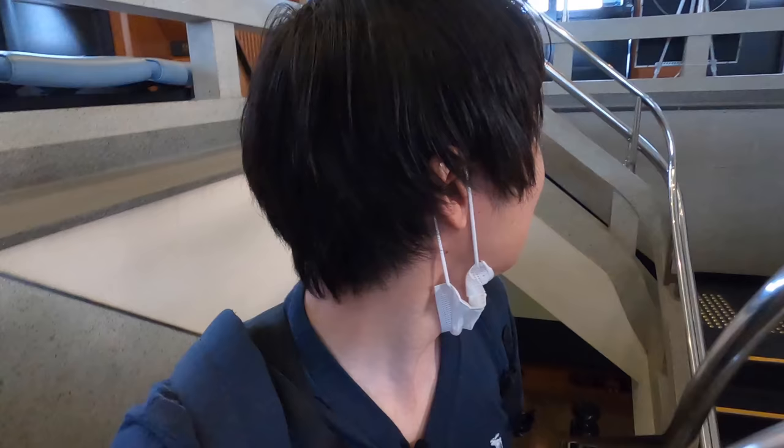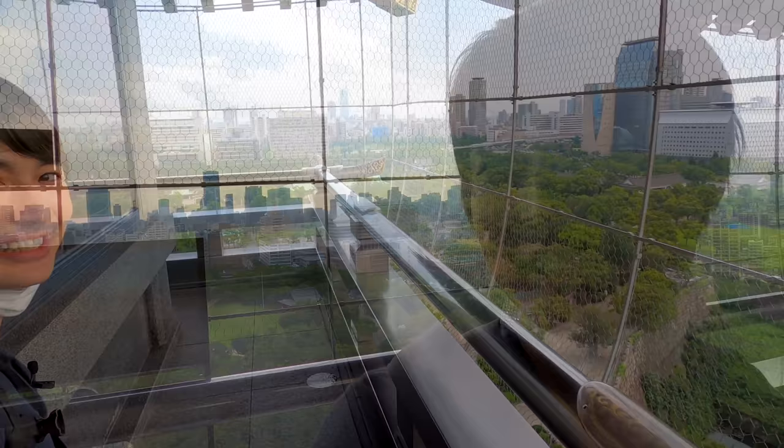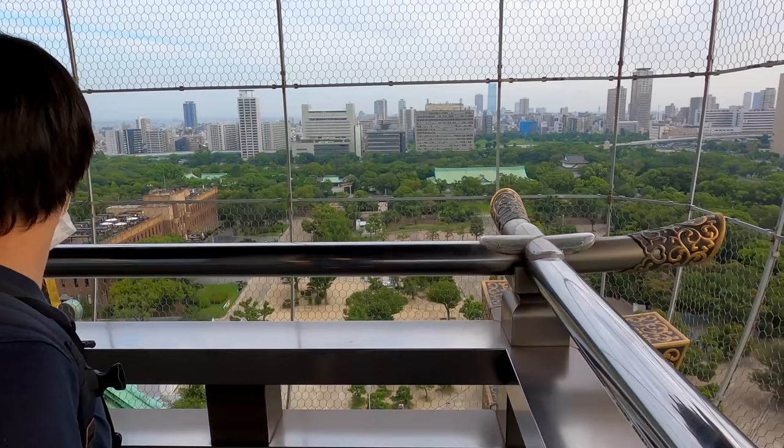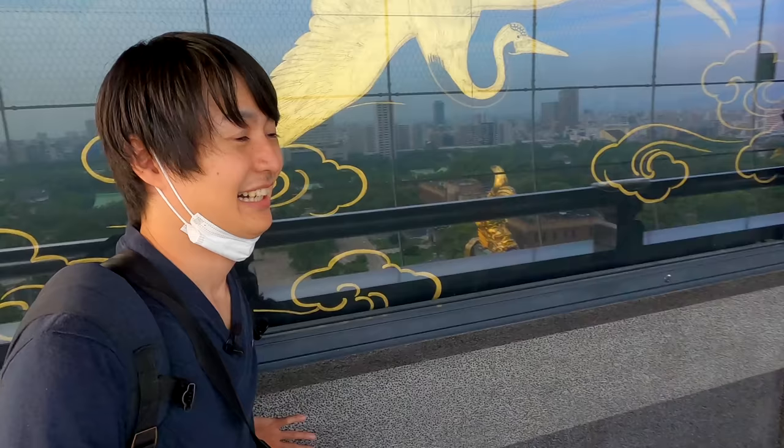Next, 8th floor. Yes, this is the observatory. I guess there should be some people here. Wow, usually it's really hard to take a photo here. But today, as you can see, all by myself. Unfortunately, I'm afraid of heights, so I am not really happy. But yeah, definitely it is interesting.